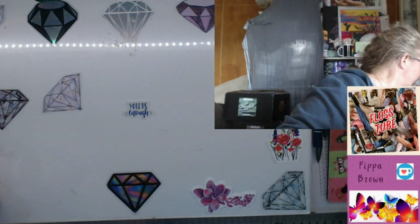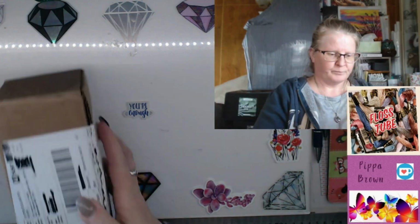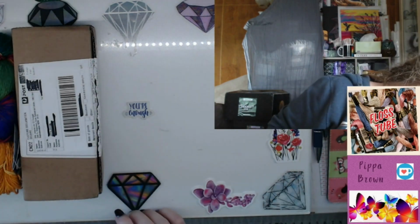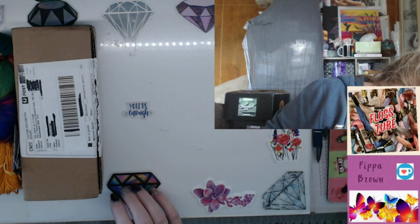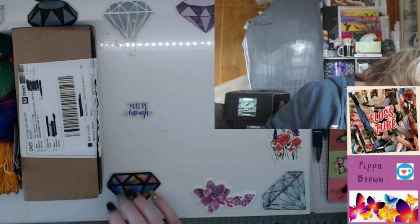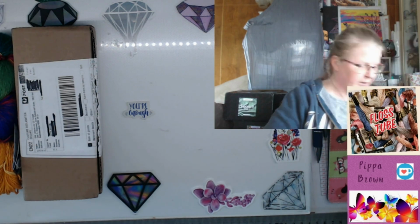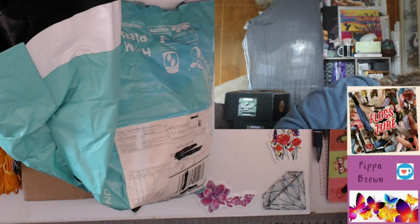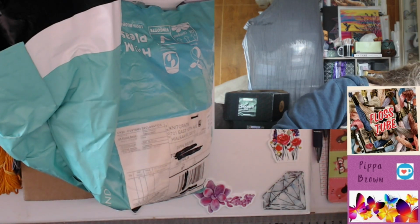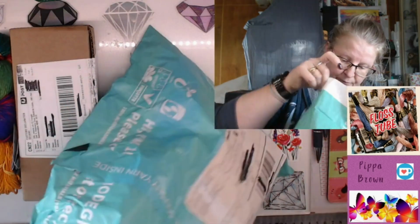Alright, let's get on to yarn. So you might want to bump ahead if you don't like wool. Get the wool out of the way, and then we'll play in the cross stitch world.